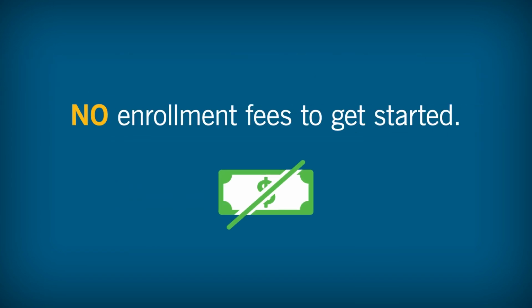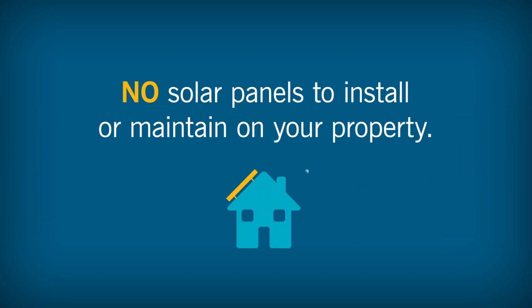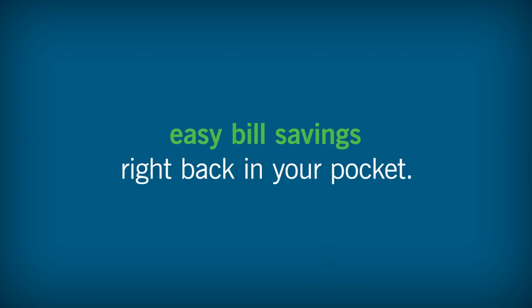No enrollment fees to get started. No solar panels to install or maintain on your property. Just simple, easy bill savings right back in your pocket.